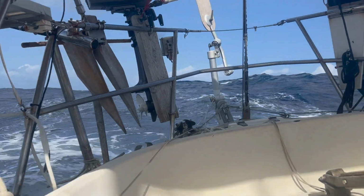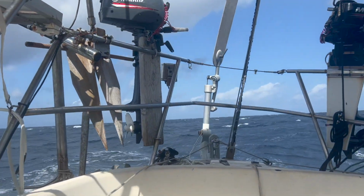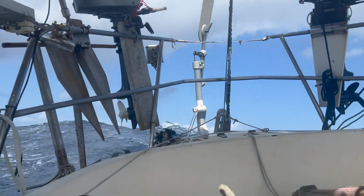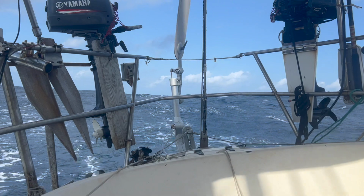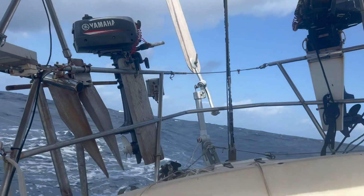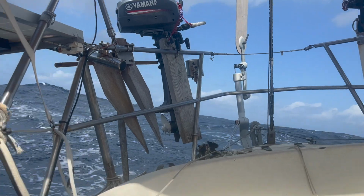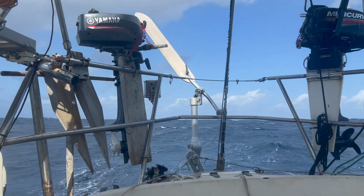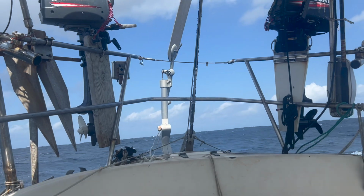The waves are getting pretty organized now. We're broad reaching, so they're not right behind us, but every now and again, like this nice big one, we get lifted up and scooted along beautifully. The next mountain comes along, and this one's going to lift us lovely too. There we go. Nice surf. And one last one out of this, maybe. Yeah, not bad. Little surf. It's wonderful. This is what it's all about. Ocean sailing at its best.